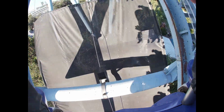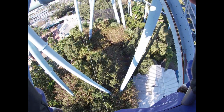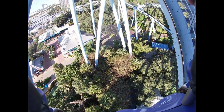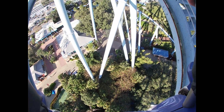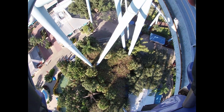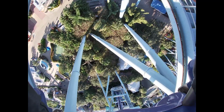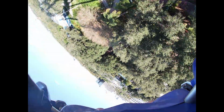Really cool stuff you're going over, and of course it's in Florida, so everything you can see is beautiful. Palm trees and whatnot. See the rest of the park. But yeah, I know this one's going to be a little controversial. Some people are going to say that well, that number two is a better ride. You'll see in a minute what that is. But I'm gonna go with this as number three. I feel pretty good on it. Check out the ride.